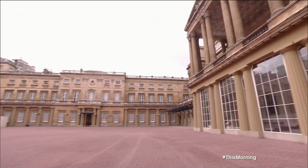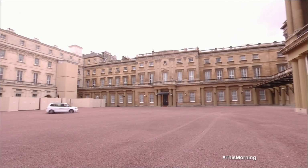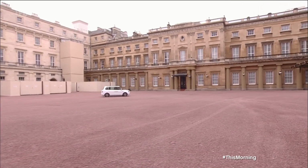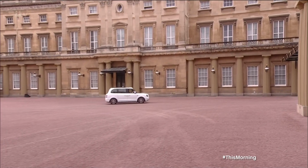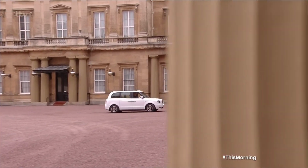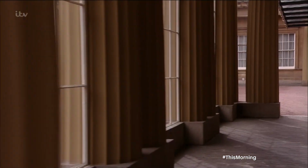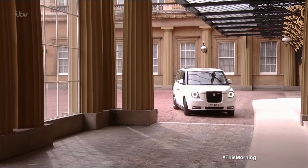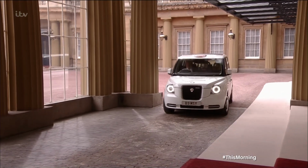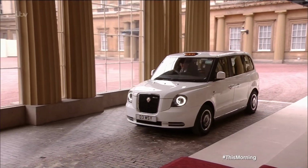Well, we've made some entrances in our time. This has got to be one of the most special, I would have thought. This is ridiculous when you think of the people that have driven in vehicles and pulled up to this grand entrance. Across the red, crunching gravel into the grand entrance of Buckingham Palace. The original Buckingham House, because the front balcony part wasn't built until much later.